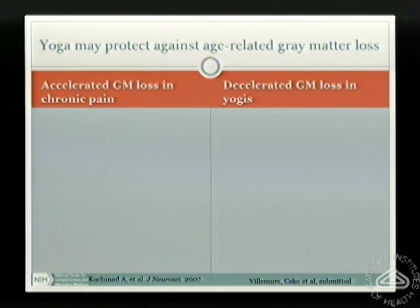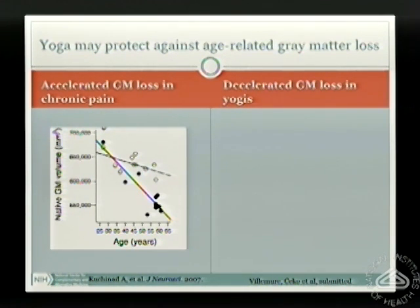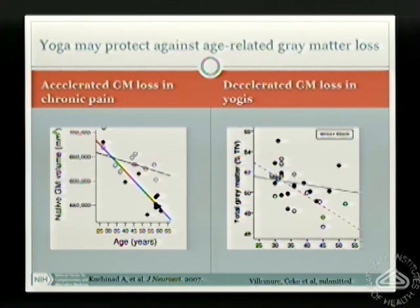Okay, as I mentioned earlier, there is this natural age-related decline. This is looking at total gray matter across the whole brain, and you can do this in sample after sample, and you always find, unfortunately for us old people, that as you get old, you start losing gray matter in the brain. But here are fibromyalgia patients who seem to be losing it at a much faster rate than healthy people, which I showed you in that larger data set earlier. On the other hand, here's total gray matter with yogis. Here the black line is the yogis, and the open circles are the matched healthy controls. And again, you're getting a decrease in this age-related decline in total gray matter compared to healthy controls. So while chronic pain seems to increase this process, some of these practices, such as yoga, may decrease this natural aging of the brain.